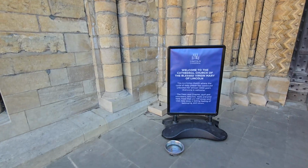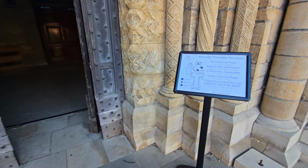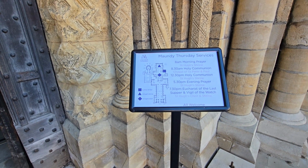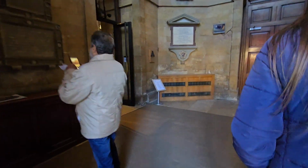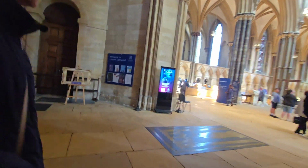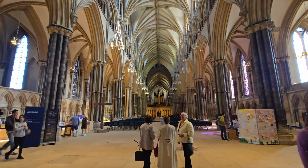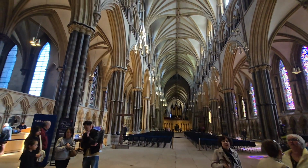Of course, it's Maundy Thursday, so there's quite a lot of prayers and communions going on today. Have a quick look in. That's good. And there's the inside of the Lincoln Cathedral. It's quite a beautiful old building.